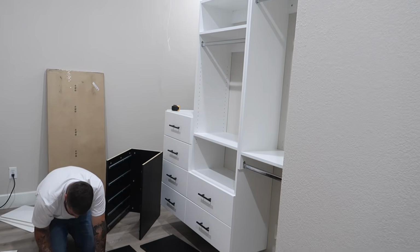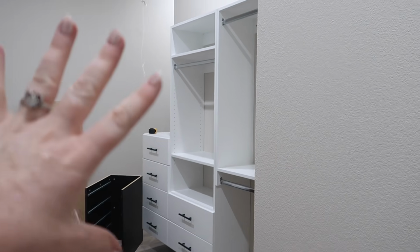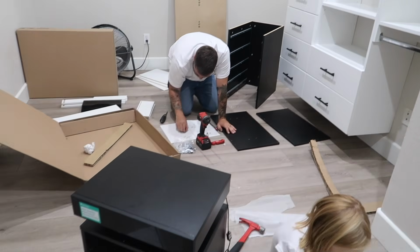Update, we have a closet, you guys. The closet that took all day to put together. These things are great, but they are time consuming. So now we're working on building the rest of the furniture.